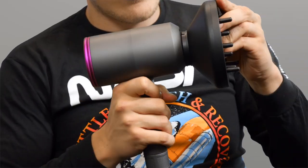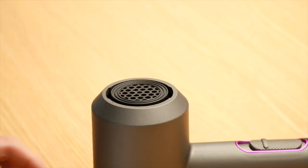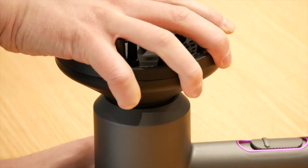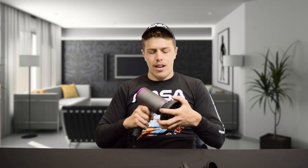Just totally disregard. If you ever have to clean this, you probably have to talk to your doctor about the amount of hair loss that you're having. Anyways. These go on like so, and again, really not sure what this is for, but if you know what it is, it works well. I can't really show you how much air this blows, so now it's just gonna be a montage of me hair drying things.